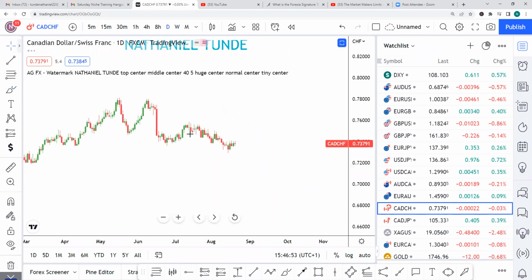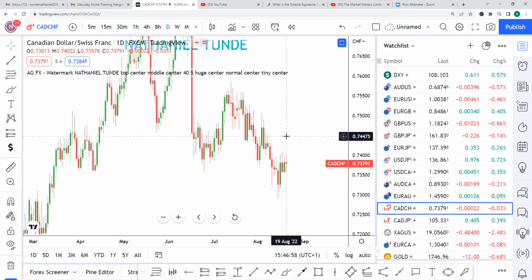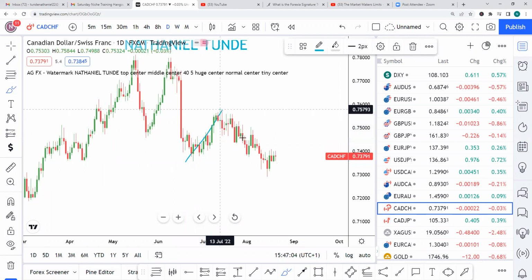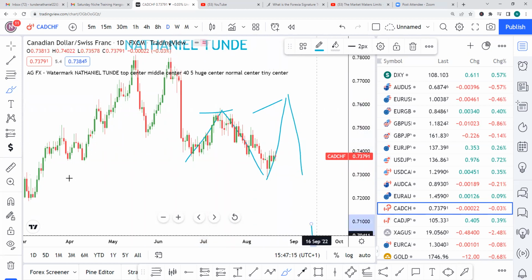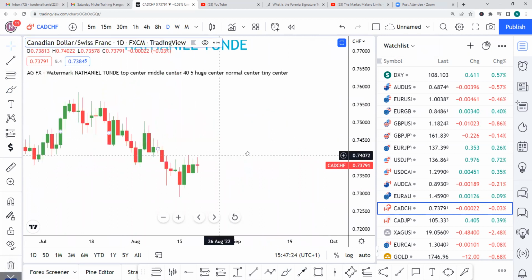Let's look at daily and see if we have a clue. Coming to the daily time frame now, the only clue we have is, number one, you have this move to the upside. You have a three-wave move down. You expect this move maybe to break this top before you can get a sell setup to the downside. That's what we are expecting. But how do we approach the buy, if we have to buy, guys? How do we approach that buy?